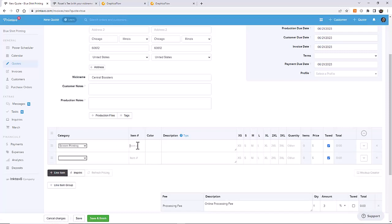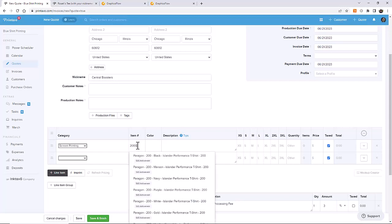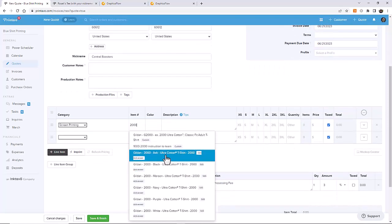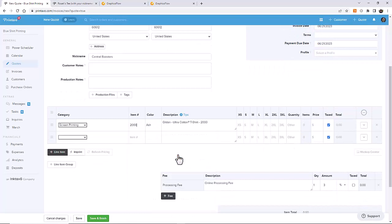And I can go in here if I choose to and select the product by product number. So I just typed in Gildan 2000. I actually just typed in 2000 and Gildan came up, and I can go over here and select the Gildan, and I'm just going to check the ash color right here, and it's going to automatically populate the product description.